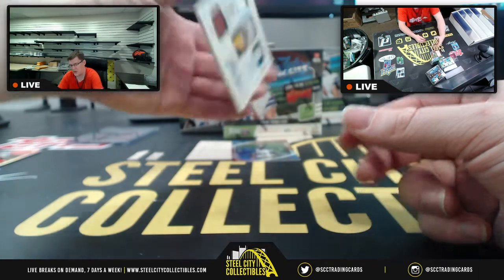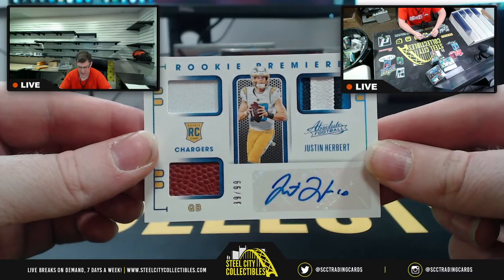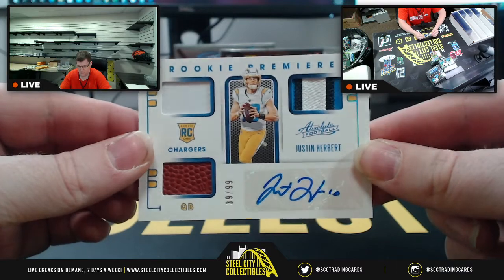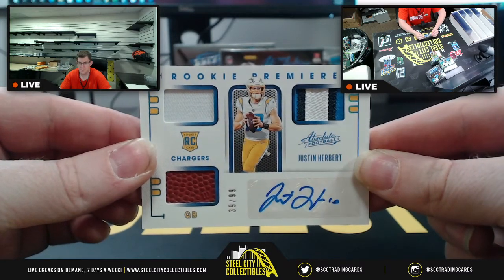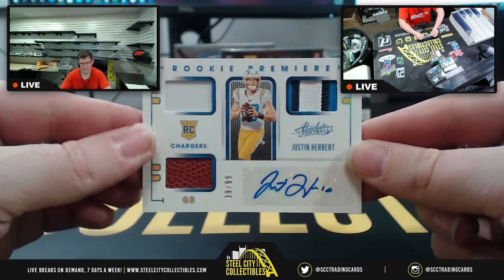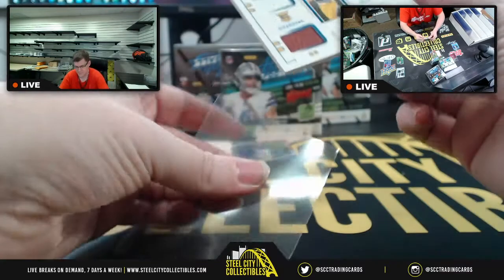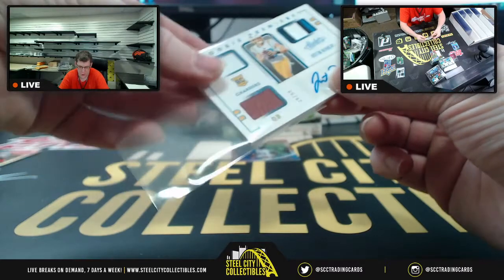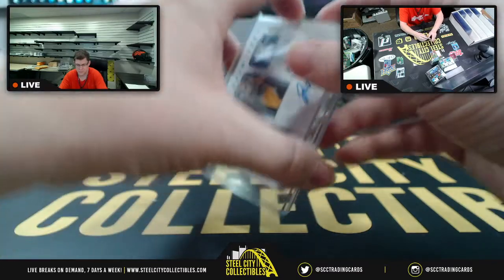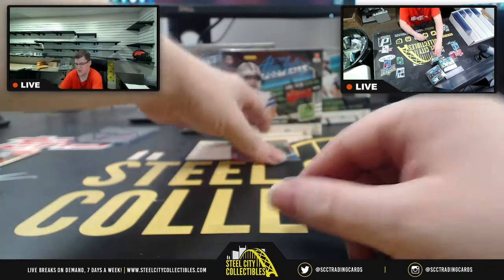Say hello to my good friend, Justin Herbert, y'all. 39 of 99. First time pulling his rookie premiere for yours truly. Bazinga! Herbert! Two patches, piece of a football, and an autograph. For the AFC West, going to Thomas.